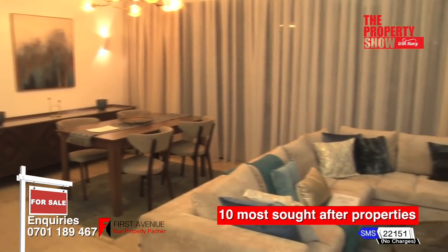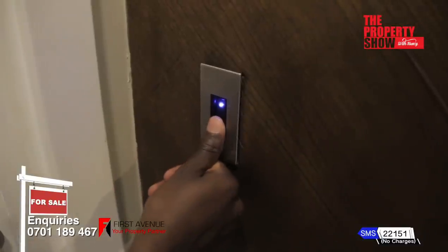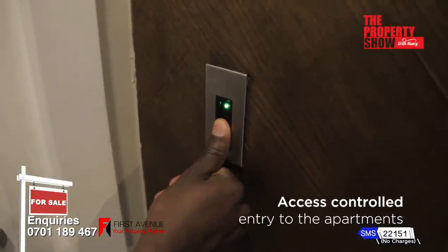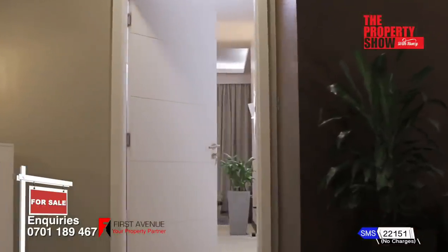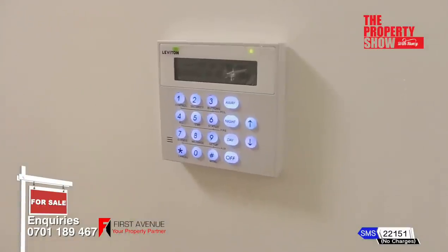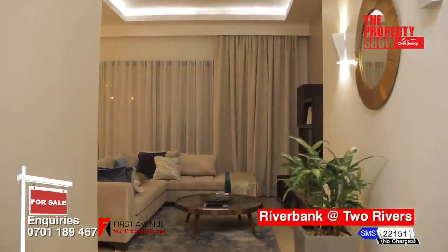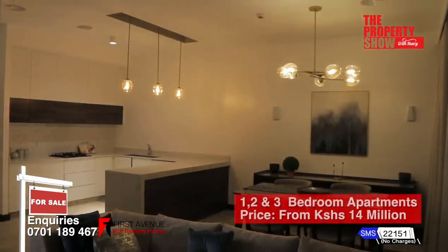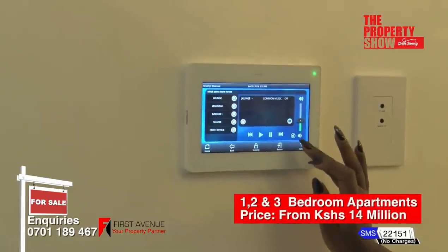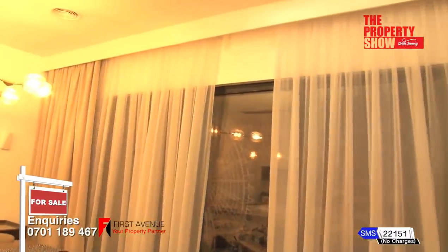Riverbank Apartments is a residential flagship project sitting on 2 acres of land located within Two Rivers Development, a world-class mixed-use development within Nairobi's Blue Diplomatic Zone. The project consists of 1, 2, and 3-bedroom apartments, incorporating smart gadgets, controlling aspects of the home including the alarm system, music, curtains, among others.